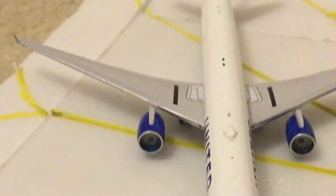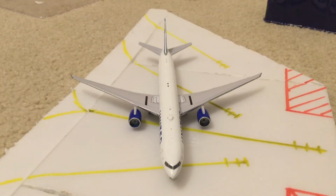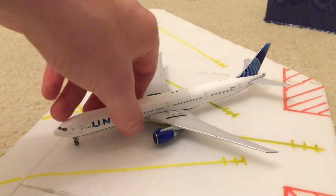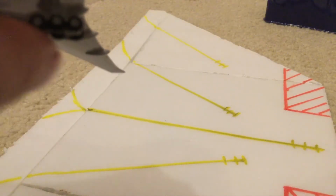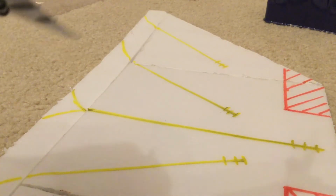It doesn't weigh that much. Got it from Grayland Station, which is where I usually get my model planes from. You can tell the markings are pretty nice. It does resemble a 777, and it does look really nice. The gear, they do tilt. Not that much, but they do tilt, like the real 777, forward and backwards.